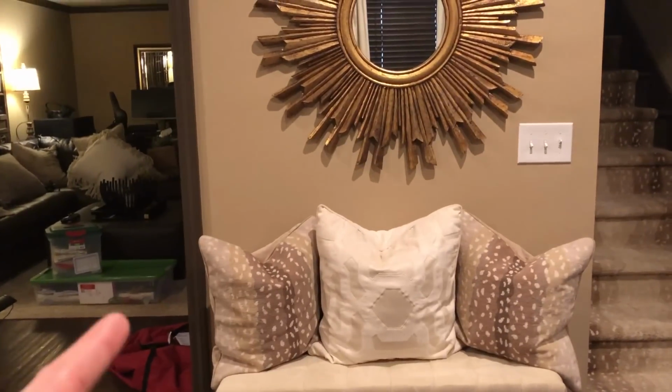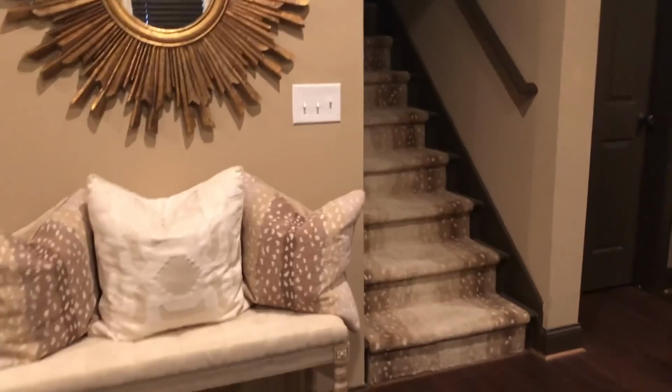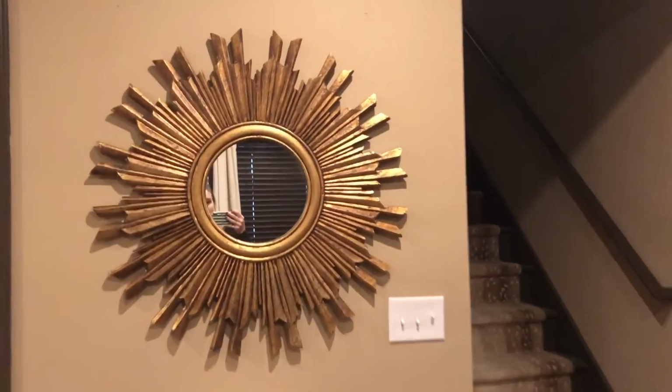You can see all my holiday stuff in a pile, I mean, it's just a mess in there. You know what I'm saying? I don't know what to do. I don't know. So we'll figure it out.